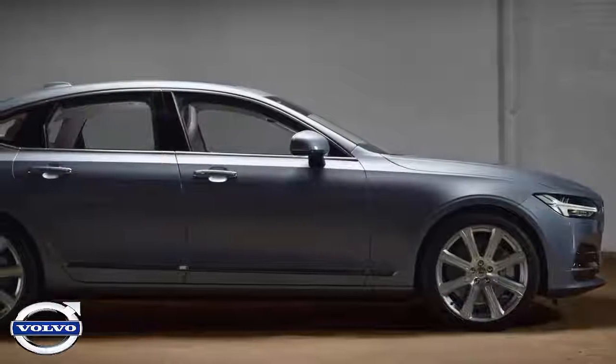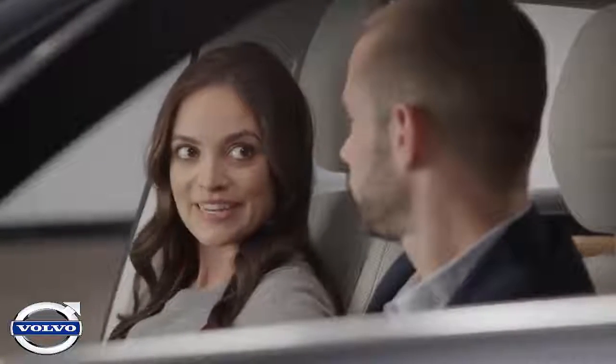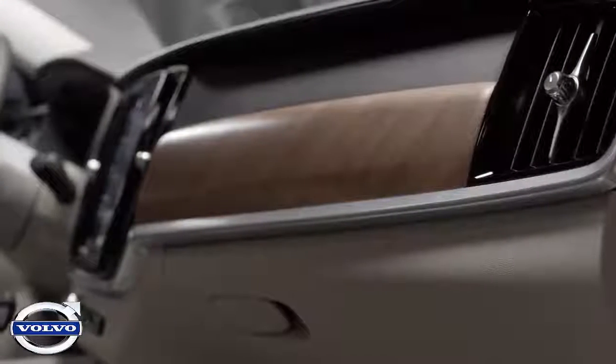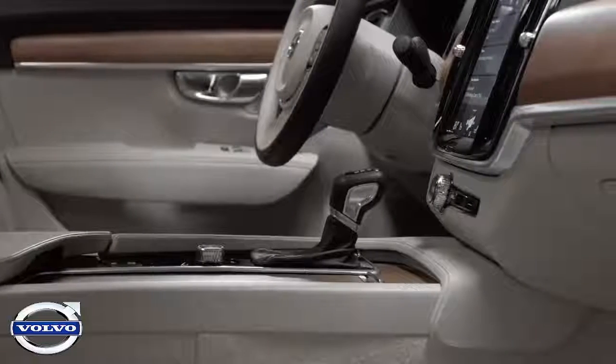So the new S90 comes in two different trim levels, the Momentum and the Inscription level, which is what we're sitting in right now. And as you can see, all of these different details and the craftsmanship that goes into this vehicle just create the ultimate luxury experience. Yeah, the ideal luxury car means that the more thought they put into making it, the less thought you're going to need to put into driving it.